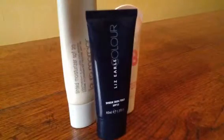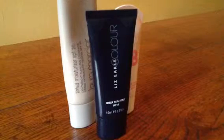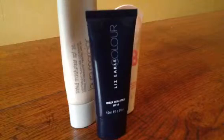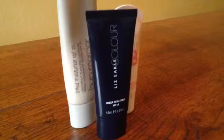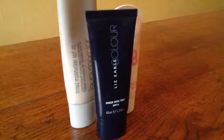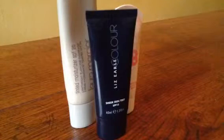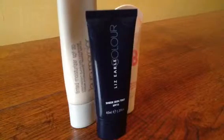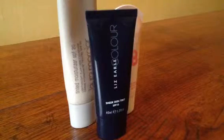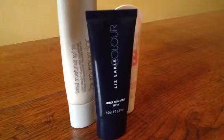What it gives is quite a dewy effect, which I haven't got with any other tinted moisturisers, and I mean they are calling this skin tint rather than tinted moisturiser, although it's essentially the same thing. So that is nice. It's a big positive of the Liz Earle. It does wake up your skin and make you look quite dewy in a way that I've only ever been able to manage with foundation, other than using these. So that's the positive.